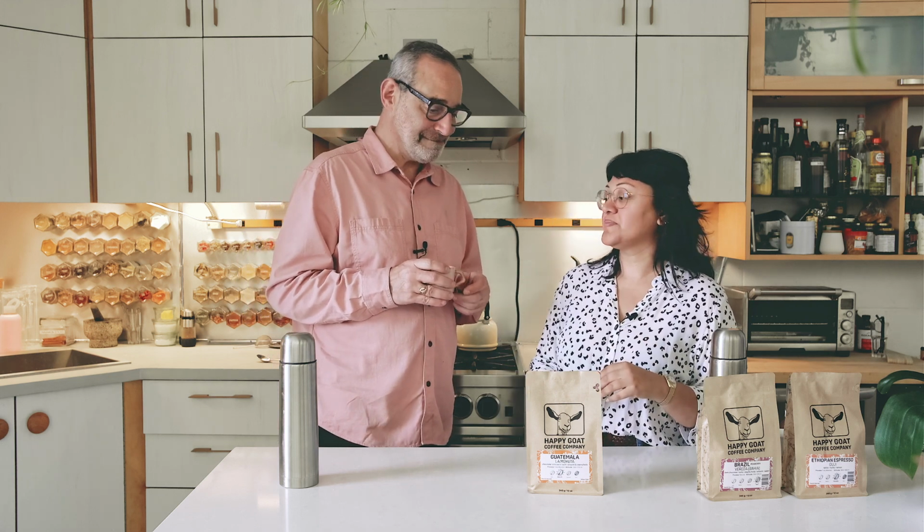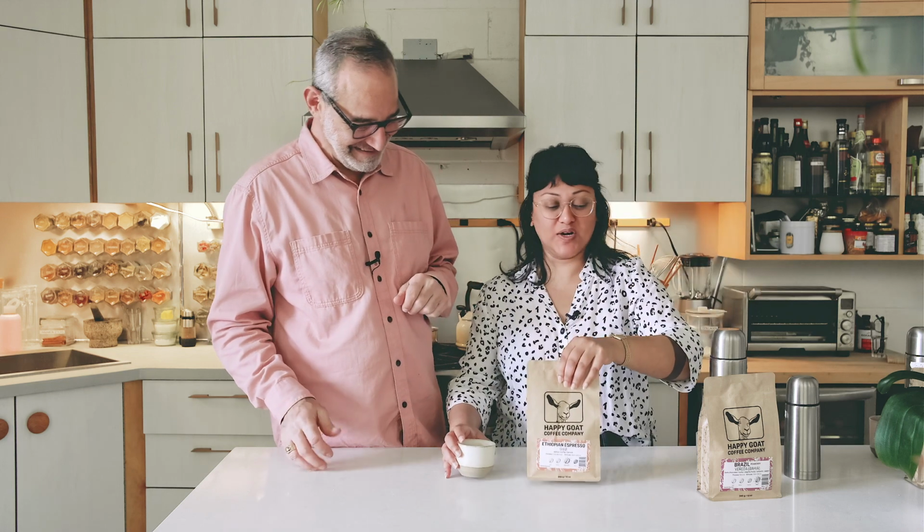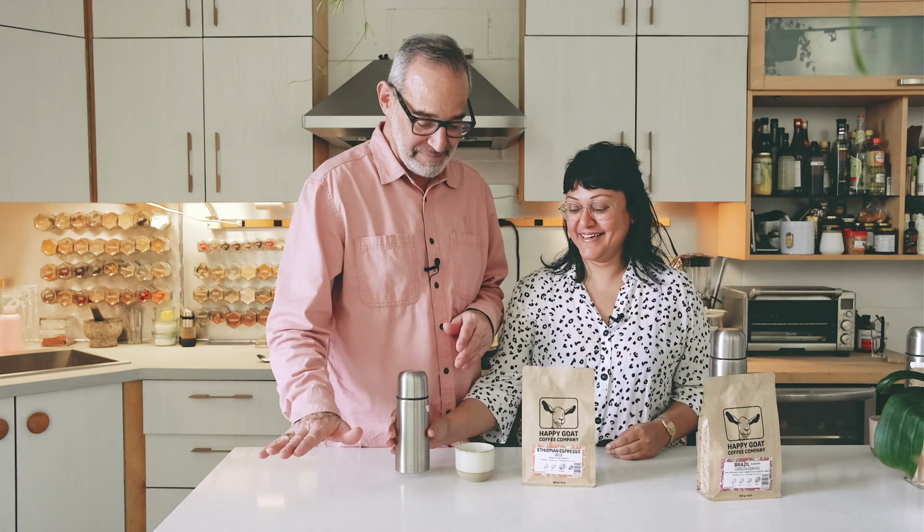We shall see. At some point, we may have to do a vertical cupping where we have one particular bean roasted at 4 different levels, and see what the roast itself is like. Wait, would we be roasting? No. I think we would go visit a roaster. I got a slight alarm on my face. We are not going that far down the rabbit hole, people.